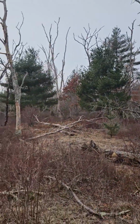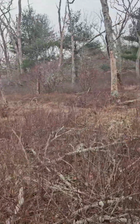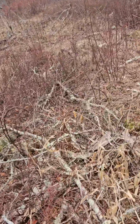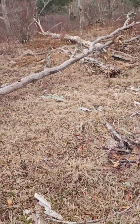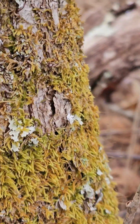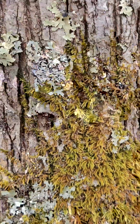Hell, I won't even be surprised if there's big bluestems out here too, even though those are rather rare. Now this is just another little, there's deer tongue grass. It's a Dichanthelium right there, but they're hard to tell this time of year. Thelia hurtella, or common Thelia moss. It's a moss that typically grows on the north side of trees.